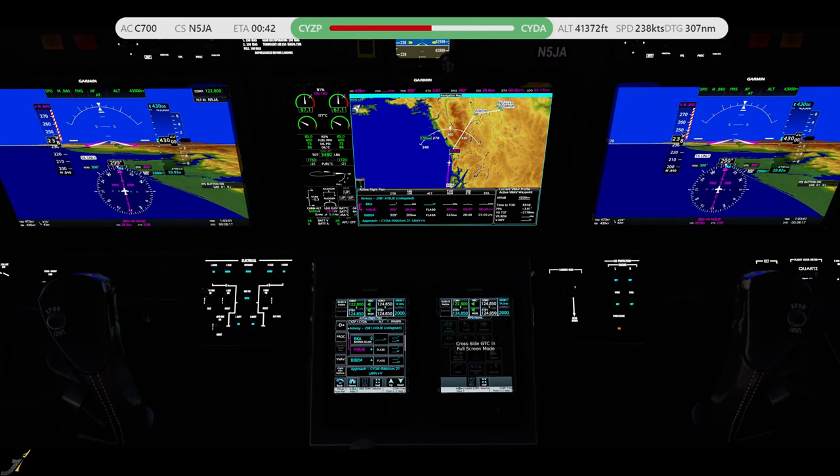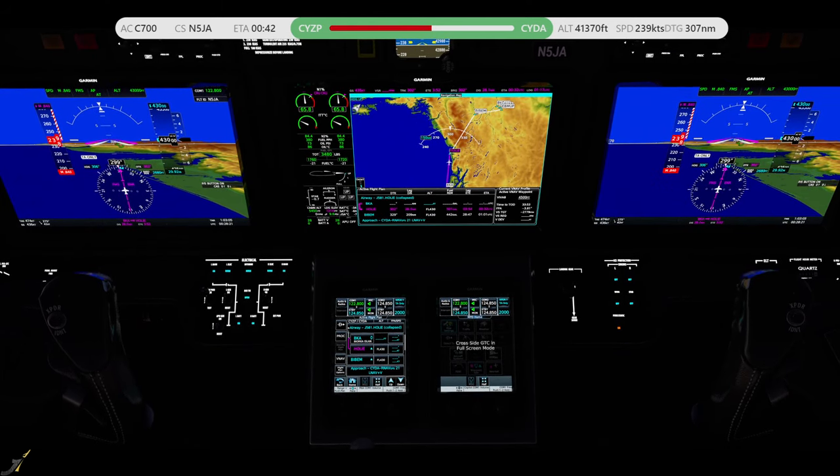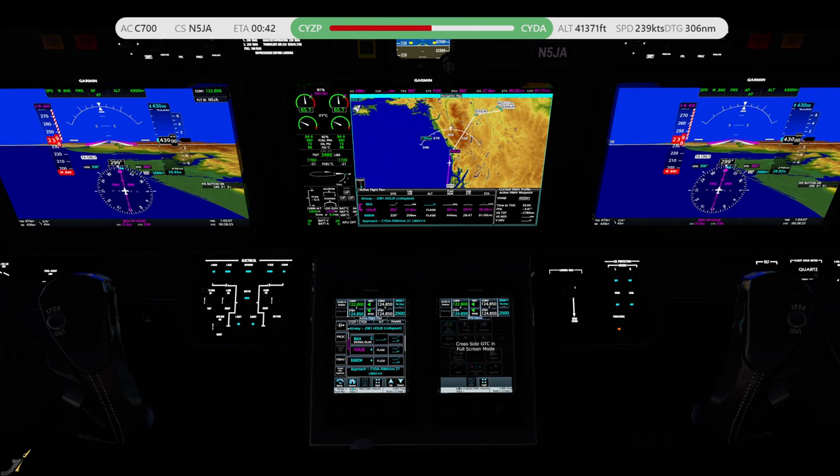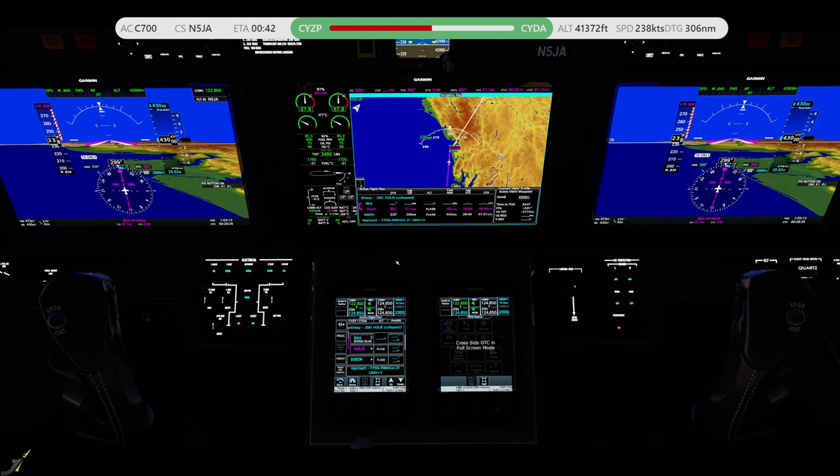Always loved the Longitude. Oh yeah, about 120 sim hours. Nice. Oh yeah, just got a whole lot better. Absolutely.